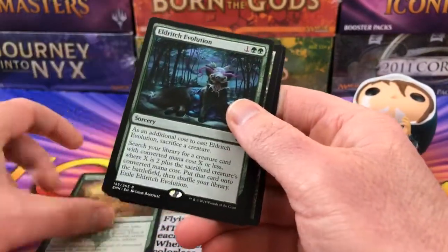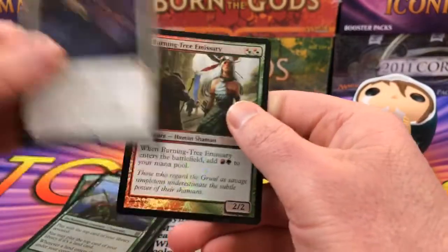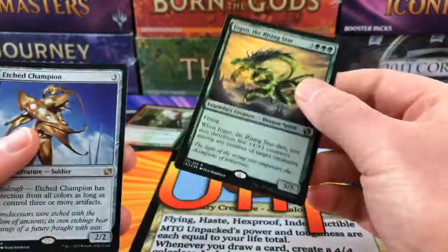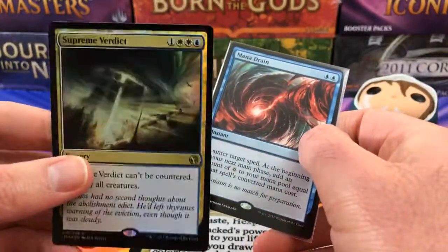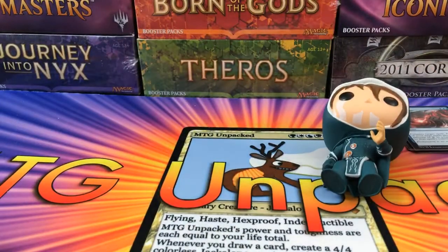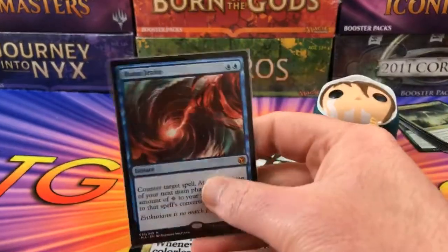So we had Arrow of Promise, Eldritch Evolution, Courser of Kruphix, Starfield of Nyx, Burning Tree Emissary Foil. So this is all the stuff over a dollar. And we also had the Jugen Rising Star, Etched Champion, Mana Drain, and Supreme Verdict Foil. So I'm pretty happy. This was a good crate. Nice selection. You could tell they put a bunch of cheaper stuff in there, but still, I'm way ahead just on this alone, paid for everything.